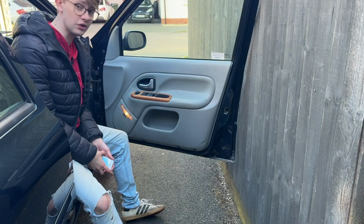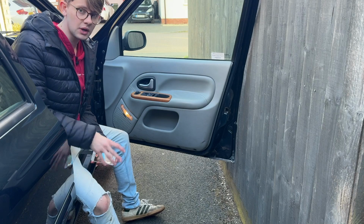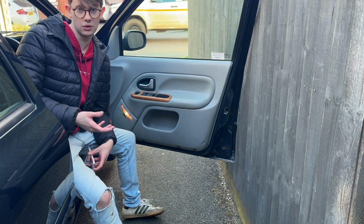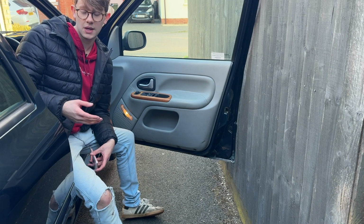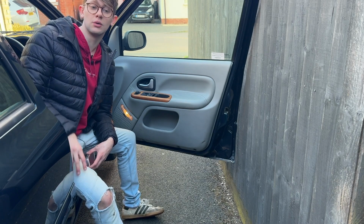Right, so what I need to do now, I need to take this door card off, and there is a reason for that. So when I bought this car, I knew that it had electric rear windows, but for some reason I didn't test them until I had already bought the car. So I tested it as soon as I was driving away from the guy's house that I bought it from. Neither of them worked. And I thought, oh shit, the rarest part of the Initiale doesn't work.